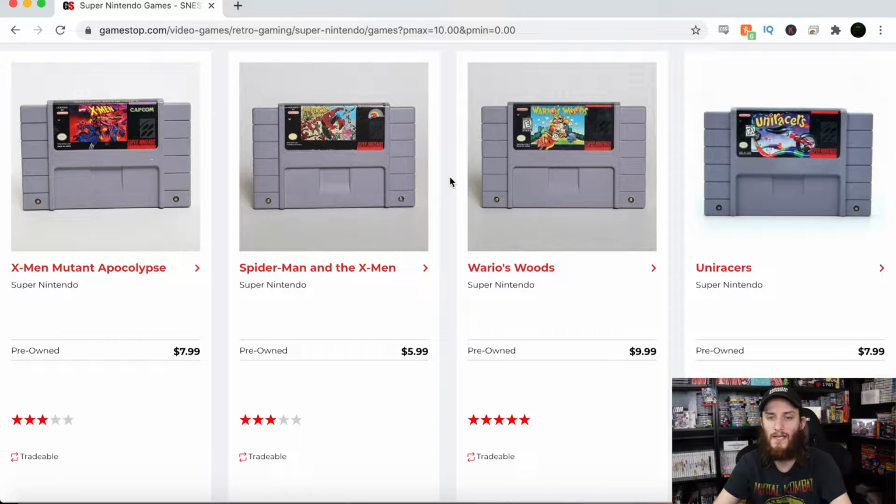Same with the Spider-Man and X-Men. $6 is a really good price for that one as well. Wario's Woods, $10. That's totally worth it right there. And a really heavy hitter right here, Uniracers, $10. That's a good deal for sure right there.